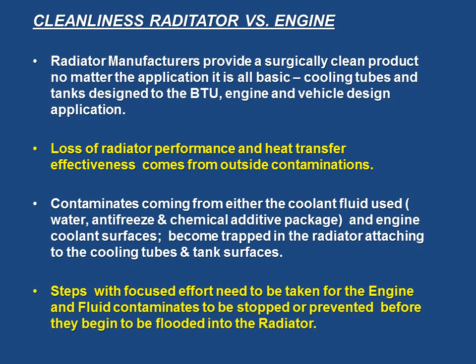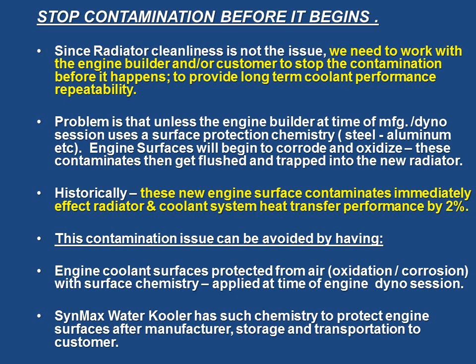Okay? Because here's the deal. When you've got, let's say, even 1/16 of an inch of contamination inside that cooling tube, it will reduce your radiator efficiency about 30 to 40%. That's a historical fact. But anyway, we have to have steps with focused effort taken for the engine and fluid contaminants to be stopped. In other words, we don't need that stuff in our neighborhood, okay? To be prevented before they even begin to be flooded into the radiator.